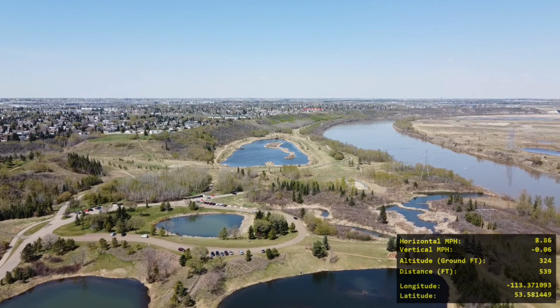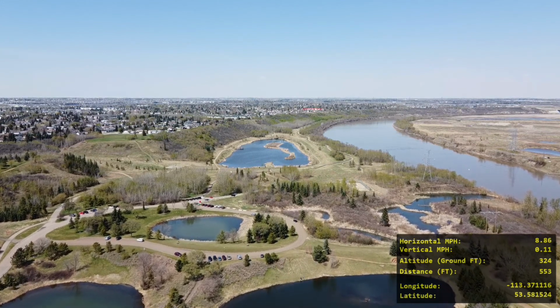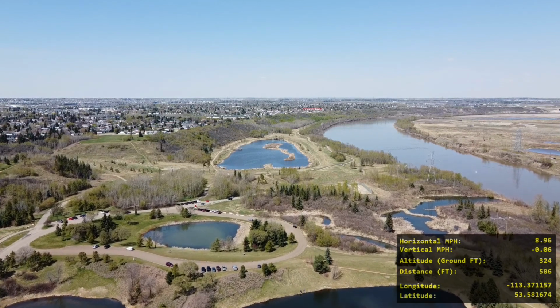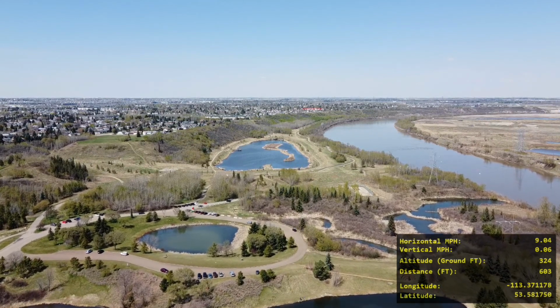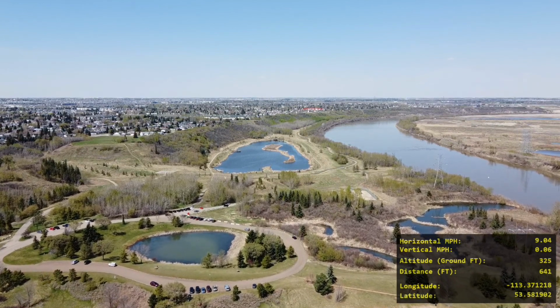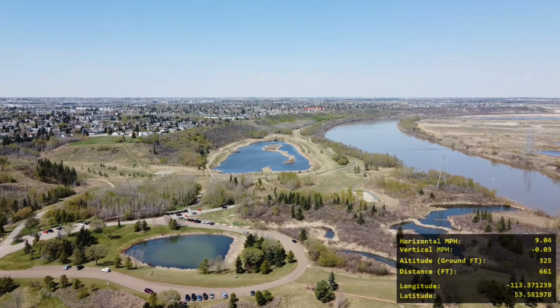And so there were actually quite a few people out. But thankfully the park is large enough that people can spread out, so you don't have to worry about getting too close to anybody.